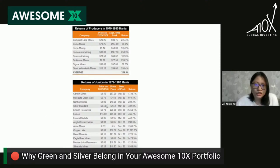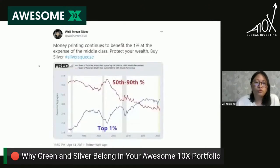So you could see that the 1980s mania might actually repeat. We just don't know if it's going to repeat in the next 10 years in our lifetime. So it's important for you to understand, too, that right now, money printing has only benefited the 1% at the expense of the middle class. In order to protect your wealth, you want to buy something that cannot be increased over time, or that you cannot print. So silver is actually one of those assets.